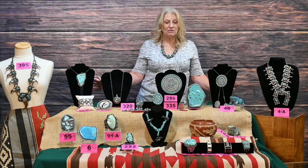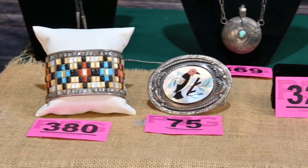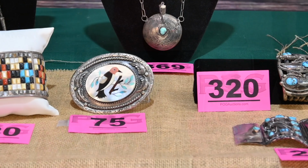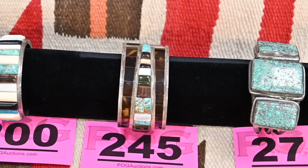Today we're going to review some of the stunning silver and turquoise pieces that we have in our September 19th auction. These pieces are amazing. The size, the breadth, the amount that we have in this auction, you definitely want to check it out. Some of these pieces are old pawn, some of them are just vintage.